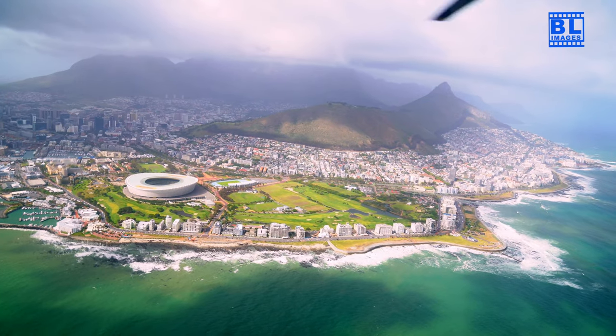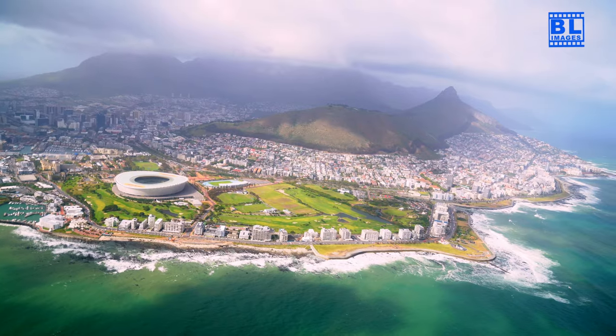Cape Town on a budget, exploring the Mother City's affordability.